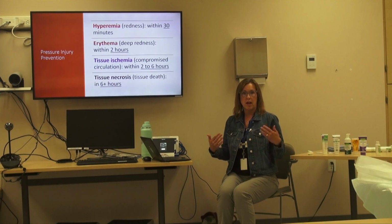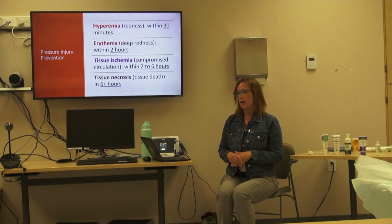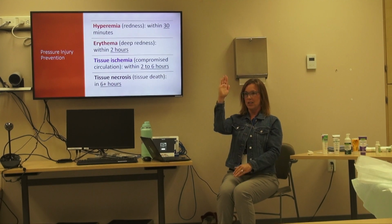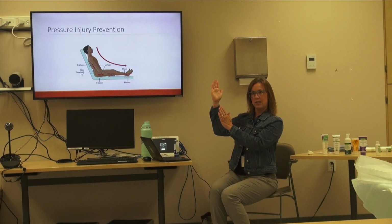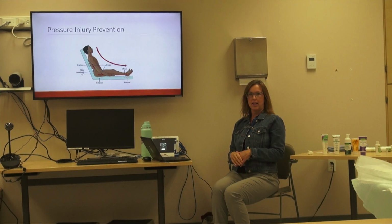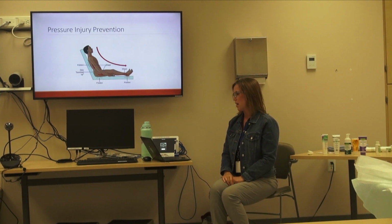So if they can't do it themselves, getting underneath their shoulders and lifting them away, because there's going to be shearing and friction when that goes up. Their skin's going one way in here. So as they go up, the skin gets pulled down as the bed's coming up. So what we want to do is lift them and then back again. And it gets their bum and their back kind of out of that hole.